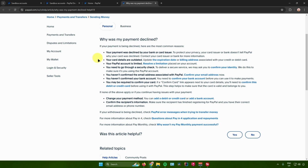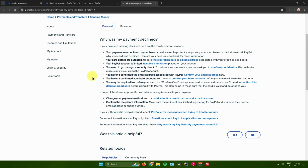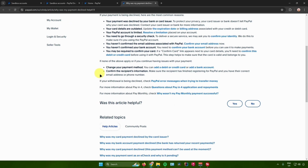So if none of these reasons apply to you, or if you continue to have issues with your payment, change your payment method. You can add a debit or credit card or a bank account. So change your payment method if the issue still persists. And after that, what you can also do is confirm the recipient's information. Make sure the recipient has finished registering for PayPal and you have their correct email address or phone number.